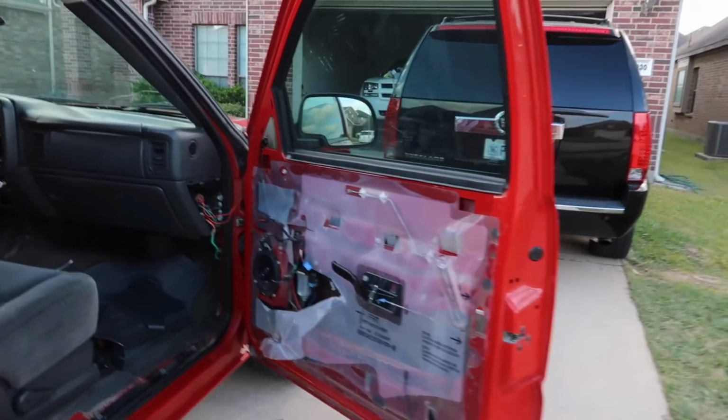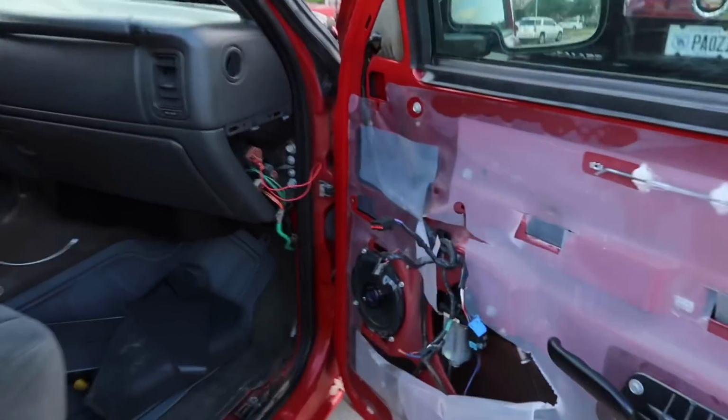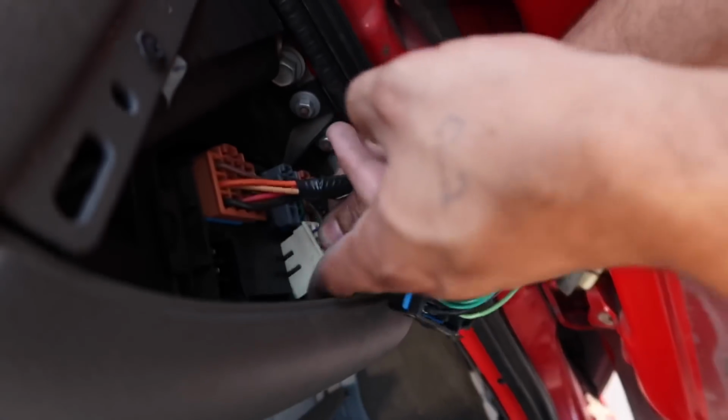We just made it back home. We're gonna be replacing the front doors. Already got the door panel off. Right now we're unplugging the door.